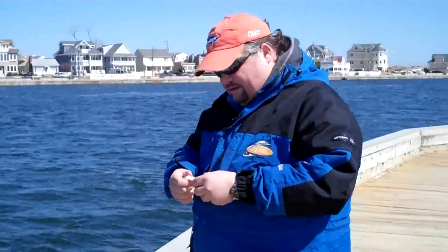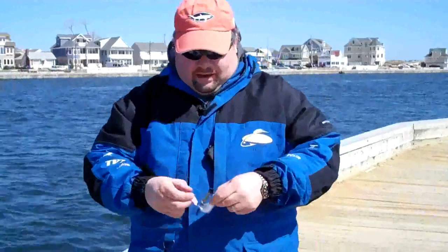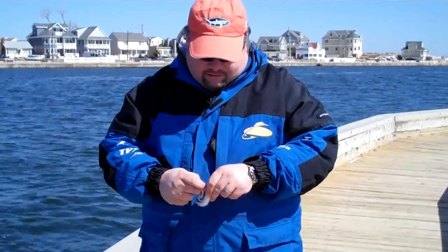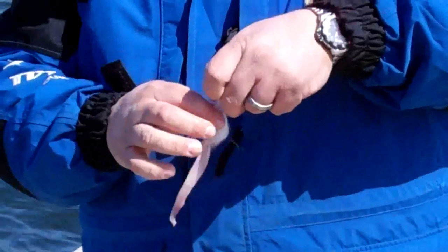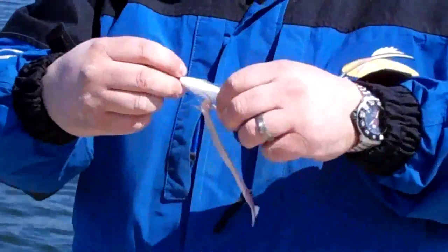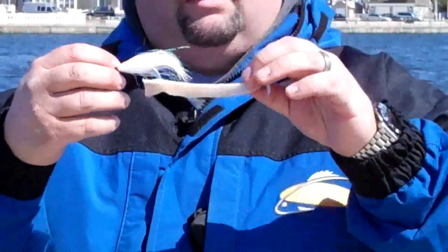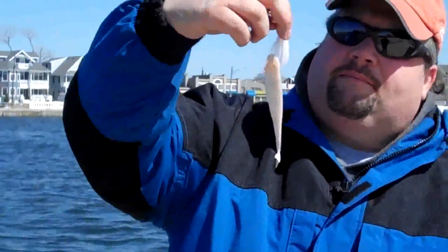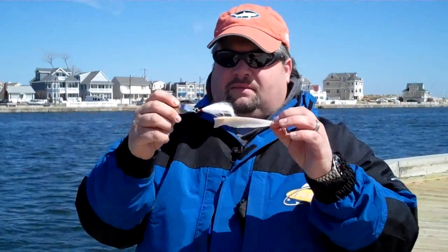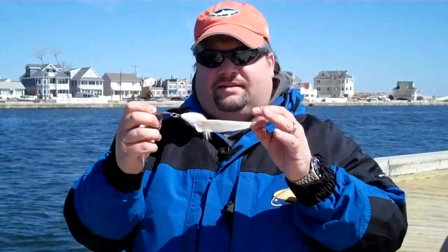I'm going to get a little cut bait. Got myself a little squid here, and what I'm going to do is add this to my lure. So now I have the bucktail attractant. I also have the wiggle, the flutter from the squid, the cut bait, and it'll also leave a scent trail.